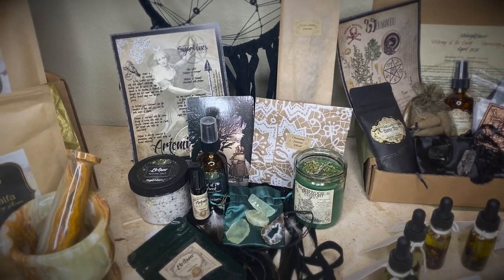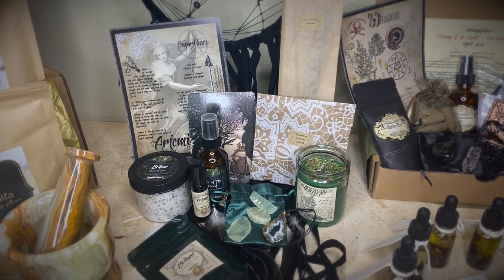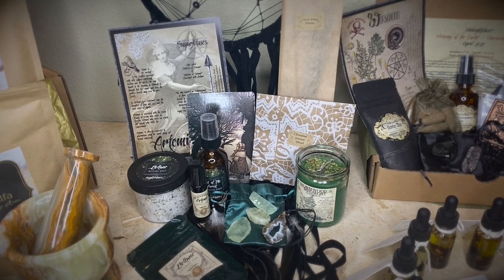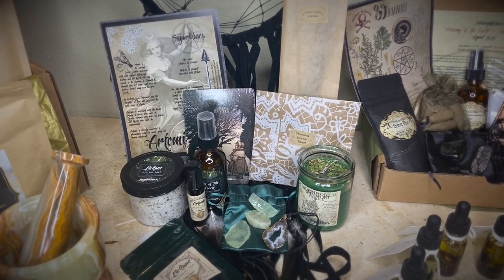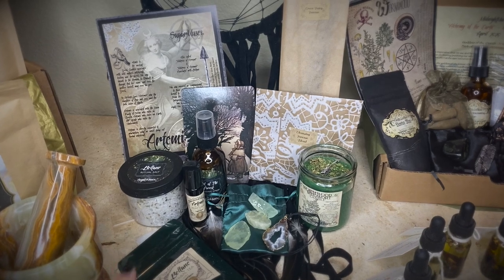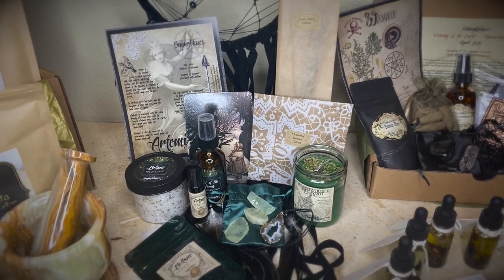So this month was Beltane, and I apologize that I do not have the little pamphlet that says everything on it, but my daughter decided to take up art practice on it and scribbled all over it. So I was pretty sad, but I did get some pictures of it before then. It came with a Beltane herbal tea, Beltane salt that you will see in my Beltane ritual that I will be releasing very soon in a premiere.